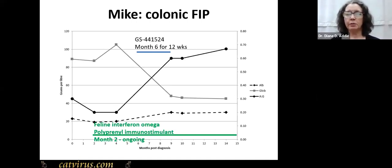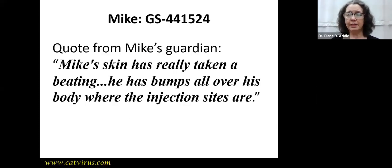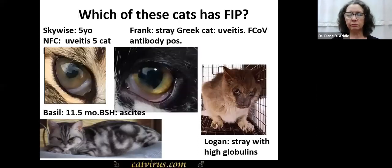GS441524, and that was briefly available from DC Chemicals and no longer is. But he kept on shedding virus in his feces. It didn't eradicate virus shedding. And Mike's guardian said, Mike's skin has really taken a beating. He has bumps all over his body where the injection sites are.